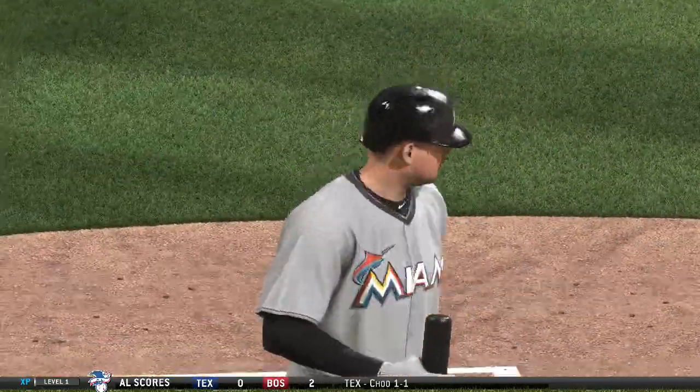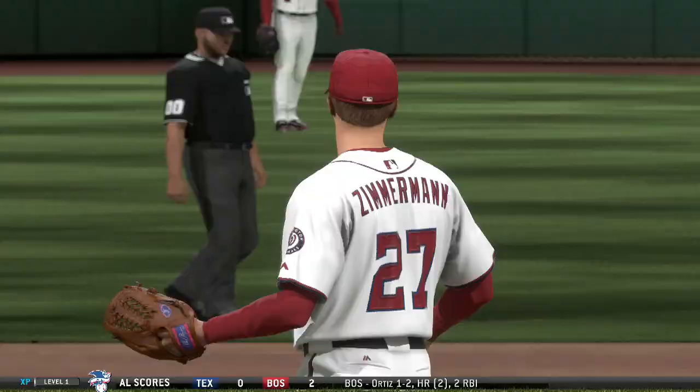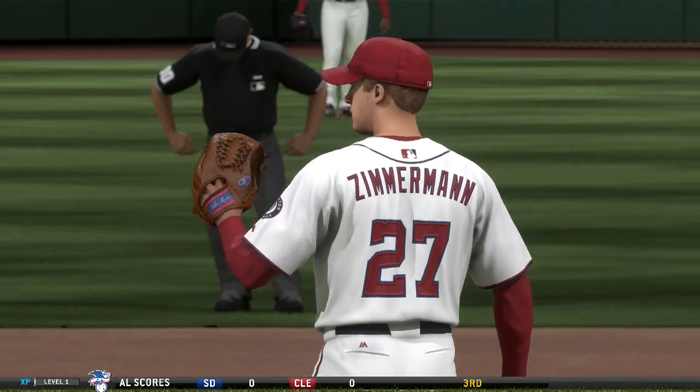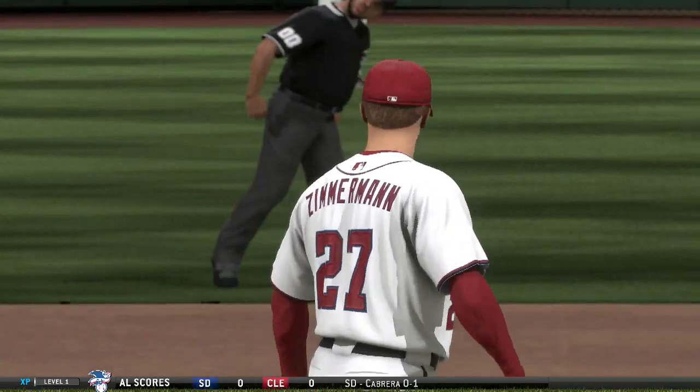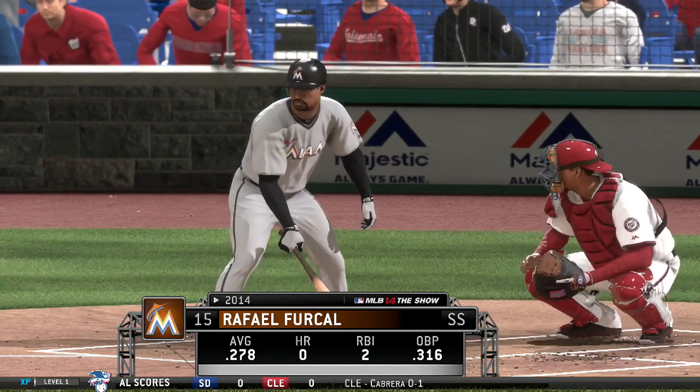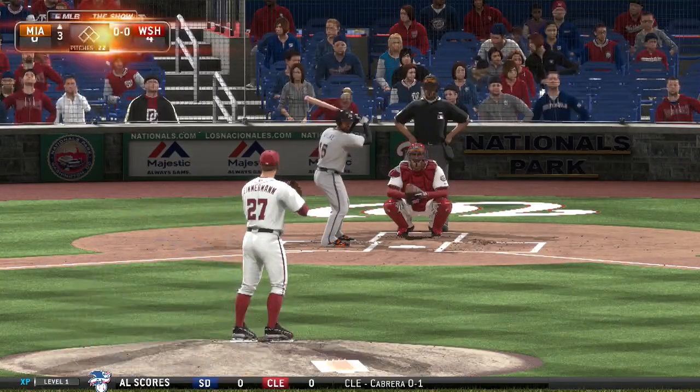Now after the 4-run inning, we'll get to see if he approaches things any differently now that he's working with the lead. You figure the approach will be similar, but that's a good job anyway of getting the first out here. So 1 out now for the Marlins in their half of the third.